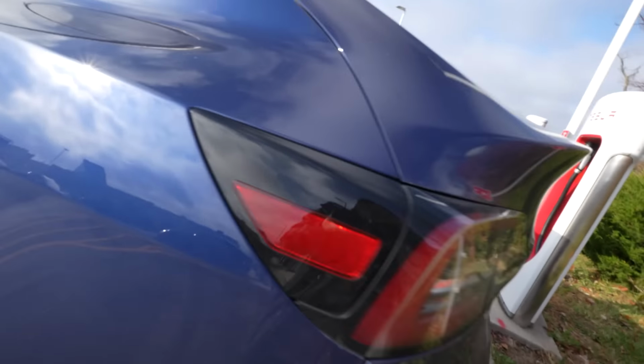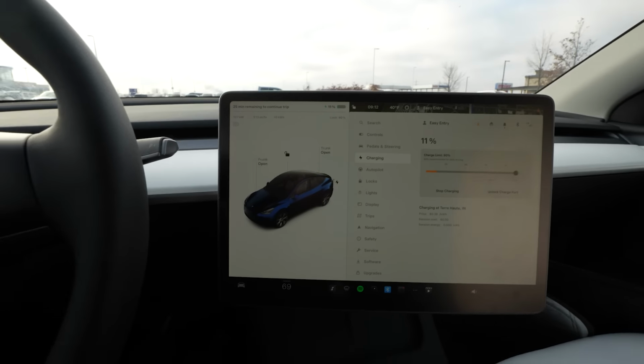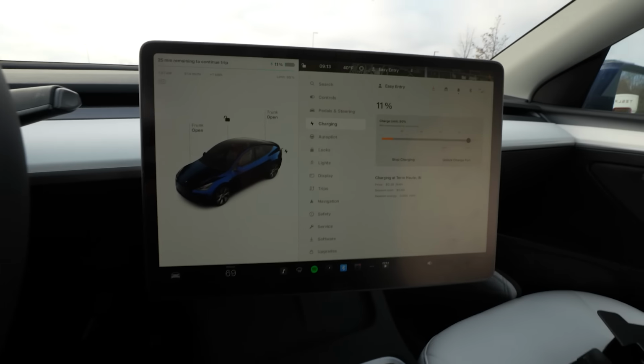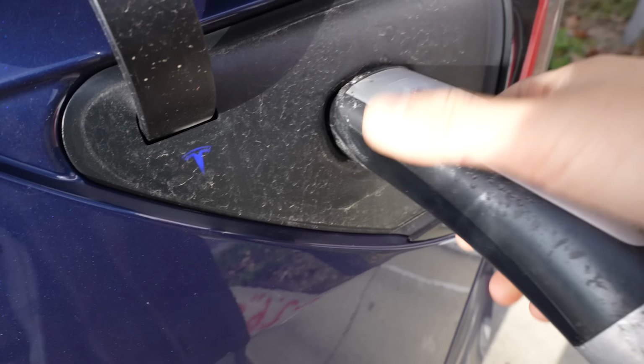Okay, it's getting warmer. It's not as cold as it was this morning, so that's good. Alright, so have about 25 minutes of charging and then we can continue on the trip. Alright. Thank you, Indiana.